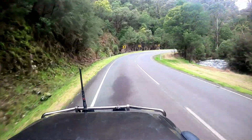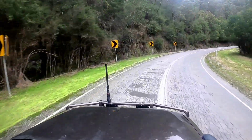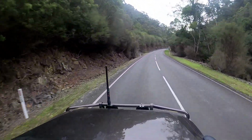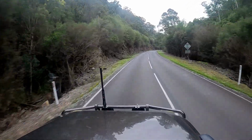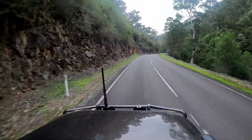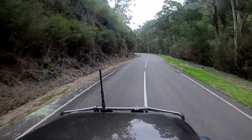So you can see there the Snowy Creek. We're still working our way along that. As I said, the road goes up and down and crosses over and crosses back, but we do always keep coming back. Just a really scenic drive through here.